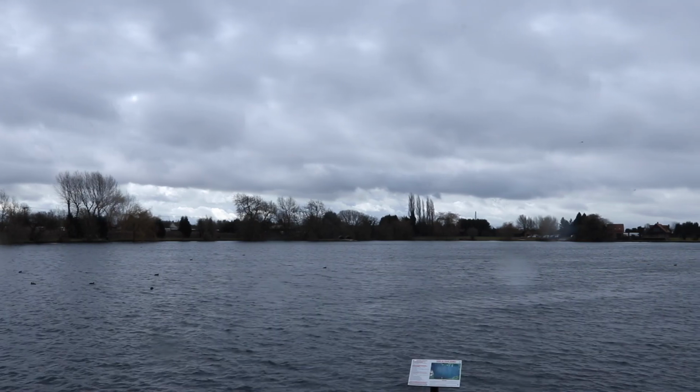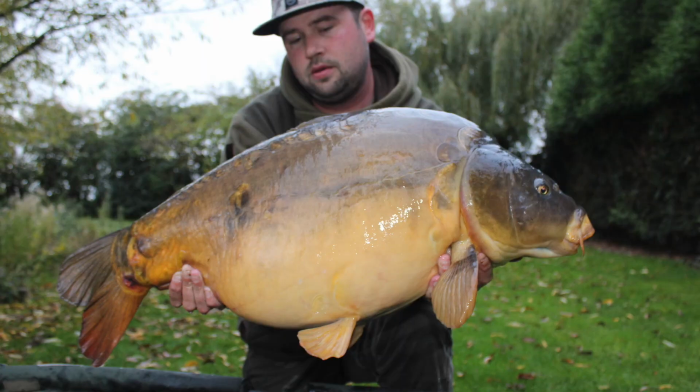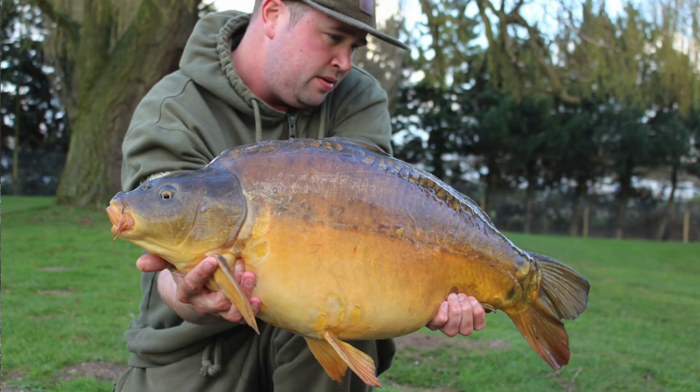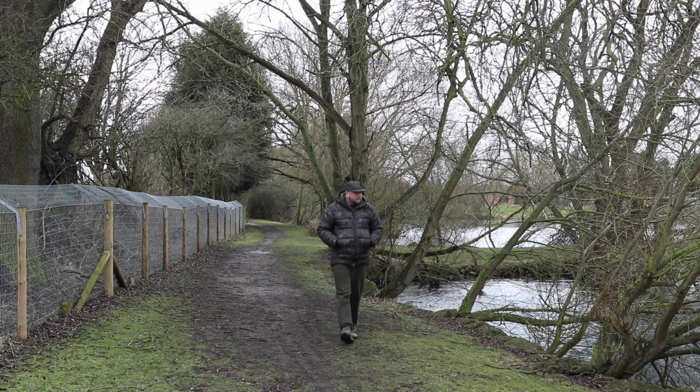Stock-wise, there's around 250 carp in here. There's a handful of 40-pounders, which go up to about 47-pound. And there's 50 or 60 different 30-pounders at the right time of year. So it's a cracking venue with a cracking stock. It's really immaculately kept. So yeah, feel free to check it out.